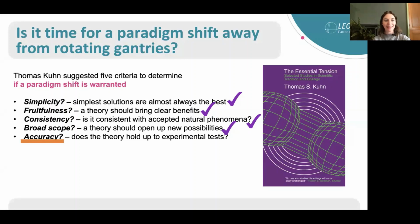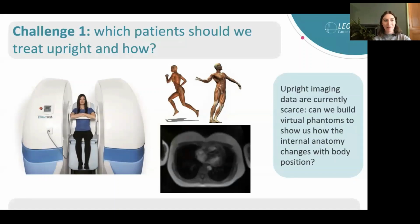And we need help from the medical physics community to consider key challenges associated with upright radiotherapy as we go forward. So I'll touch on those key challenges in the last few slides. First of all, at the moment, upright image datasets are really quite scarce. We need to now be building up upright and supine MR databases so that we can conduct those treatment planning studies. One interesting question for the meantime is, can we build virtual phantoms to show us how internal anatomy changes with body position? For instance, if we consider the position of the heart relative to the breasts, how does this change as we move from lying down to upright positions? And then what happens if we move the person's arms? How does the internal anatomy change again?